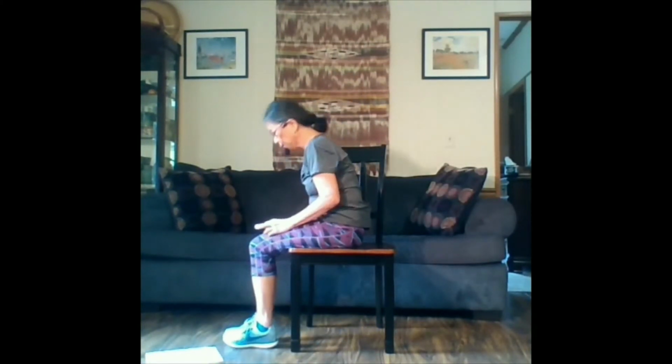So let's move on to the chest stretch. Hold on to the back of your chair. Make sure you're a little bit in front of your chair. Hinge from the hips. So make sure you are not bending like this. You're hinging from the hips. So you're leaning forward. So here we go.